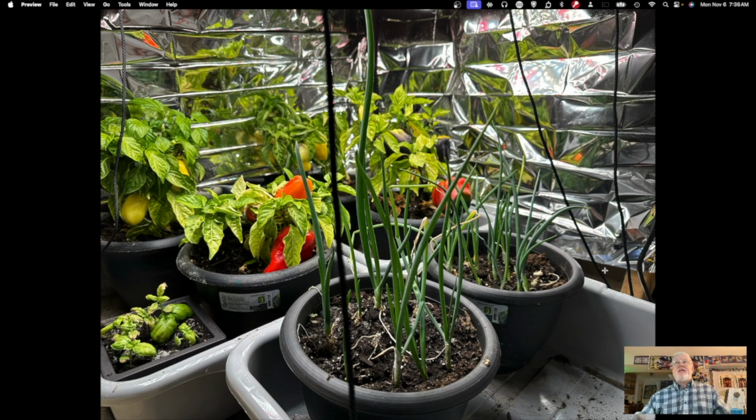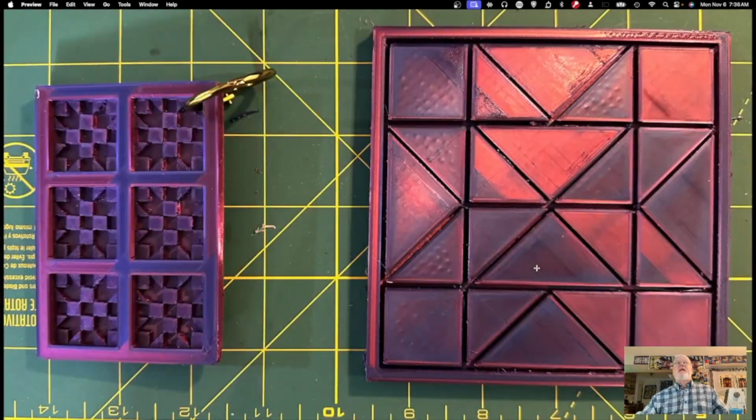Okay, so that takes me to 3D printing. Have I been printing anything new? Yes, I have. Okay, so I did a search to see if I could find anything that had a quilt pattern kind of a thing on it. Well, I did. There wasn't lots. This was about the only two things I could find. The big one, though, that one will make a great coffee mat or coaster.